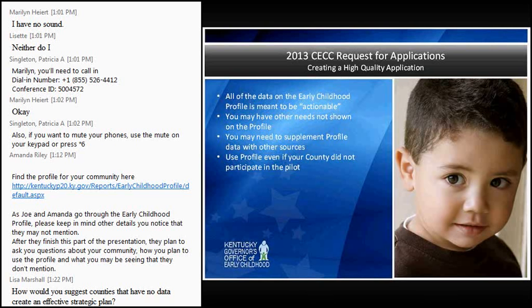So with that, what we're going to do now is walk through how to do an analysis using an early childhood profile to recognize that need. And that's a critical factor in submitting a high-quality application: that you are addressing a recognized need that is supported by the data. I'm going to hand it over to Amanda now, and she's going to walk through, okay, now that we recognize the need, how does that translate into writing a high-quality strategic plan?